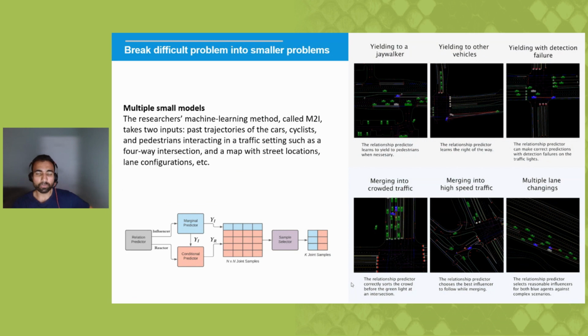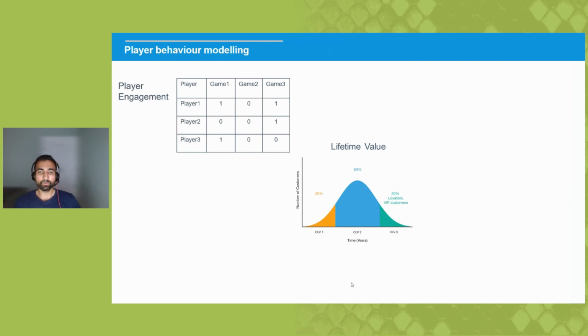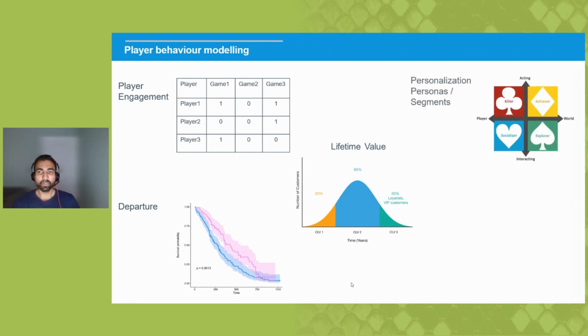One of our goals, like any business, is how to optimize customer lifetime value. So how to engage players better, how to keep them for longer, and how to give them the best suggestions. So breaking that problem into player engagement: how can we engage our players by giving them the best or the most likely suggestions that would make them happy. How to predict departure, how to see if a customer might be churning or might be disengaged, and how can we drive that engagement.